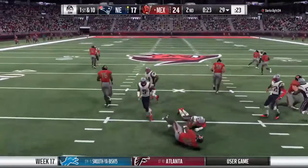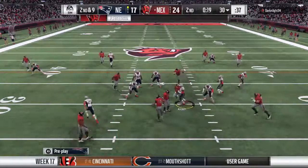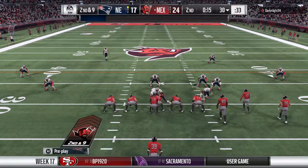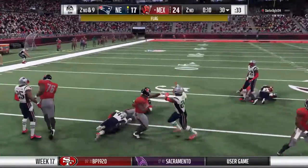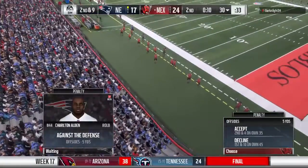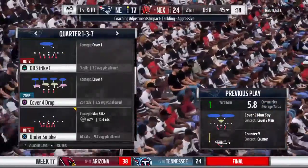Now a handoff. It's Freeman. And a big collision there as he winds up flat on his back. Just a yard on the first down carry, so it's 2nd and 9. On second down, Freeman. And brought down, but not before reaching the 45-yard line. And that's about the easiest decline call you'll ever have right there.